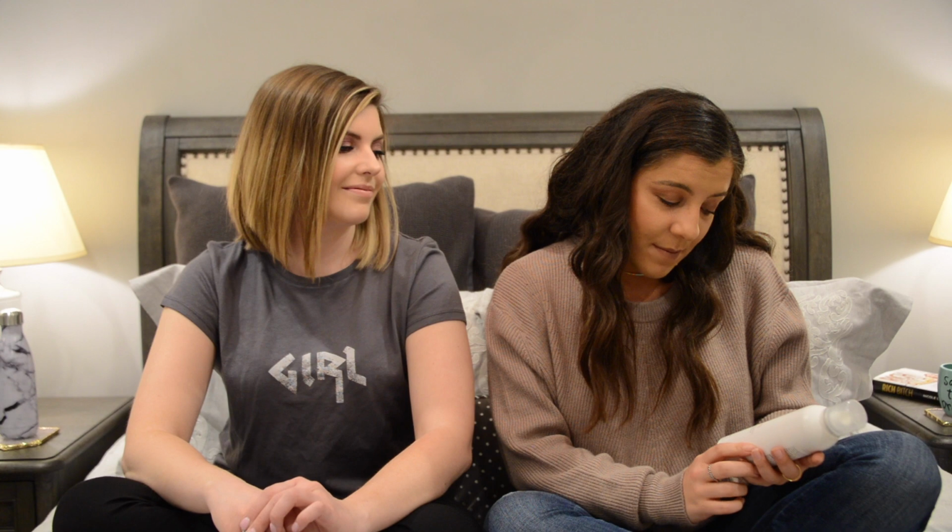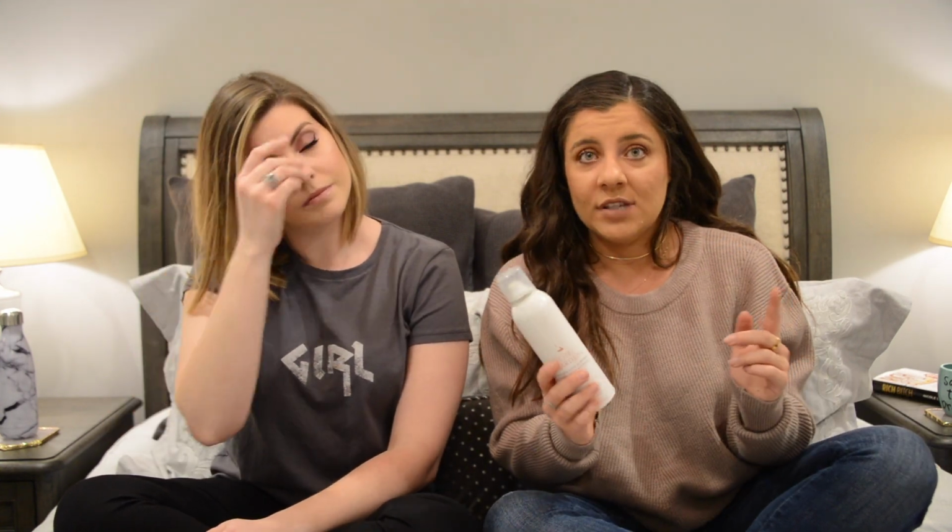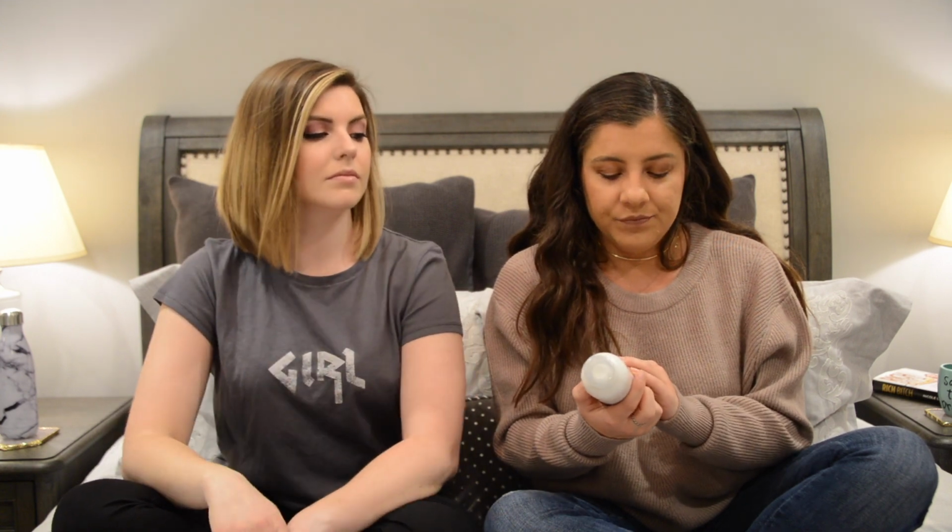The Working Maximum Hold Hairspray by Dry Bar. This is the best hairspray out there if you need hold. It is super firm hold, like it says. I just don't really ever have to touch up my hair, which is pretty lovely. I usually would have to touch it up.